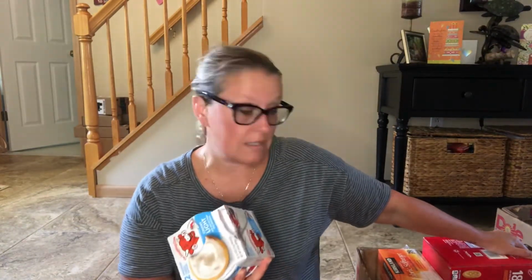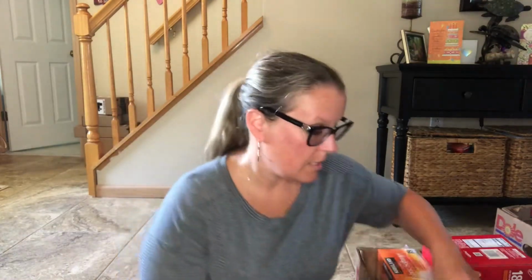We also picked up some Laughing Cow because my daughter wanted crackers. So she saw this cheese, a commercial for this cheese that you could actually spread. We got the light because it's only 30 calories per wedge and you can have 5 Ritz crackers for 80 calories. So it's nice as a light lunch or a snack or something like that. So we picked up the Laughing Cow cheese.